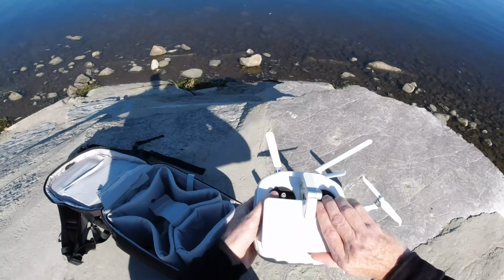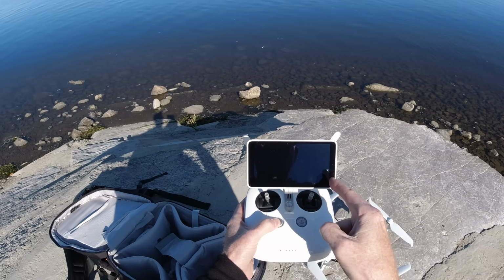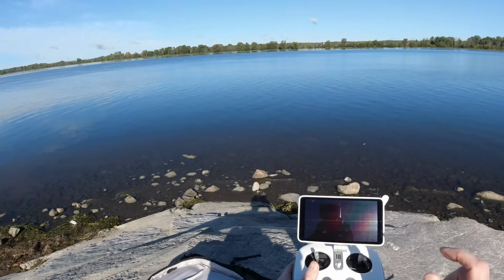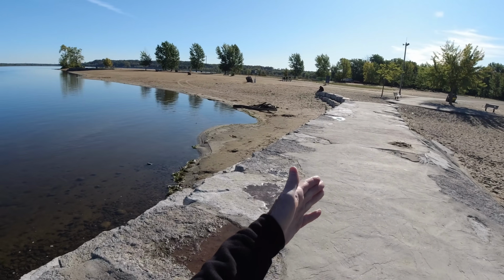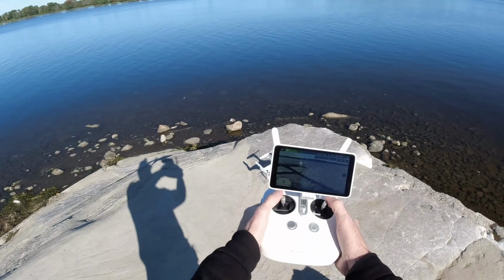Power this on and power this on. This screen is extremely bright to see out here in the bright sunlight. All right, let's take off and try not to scare the people sitting all over there and walking. Here we go, pull these in.